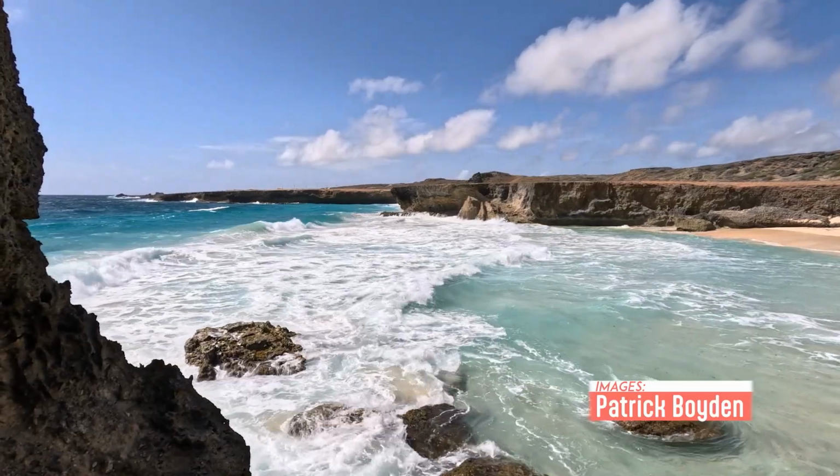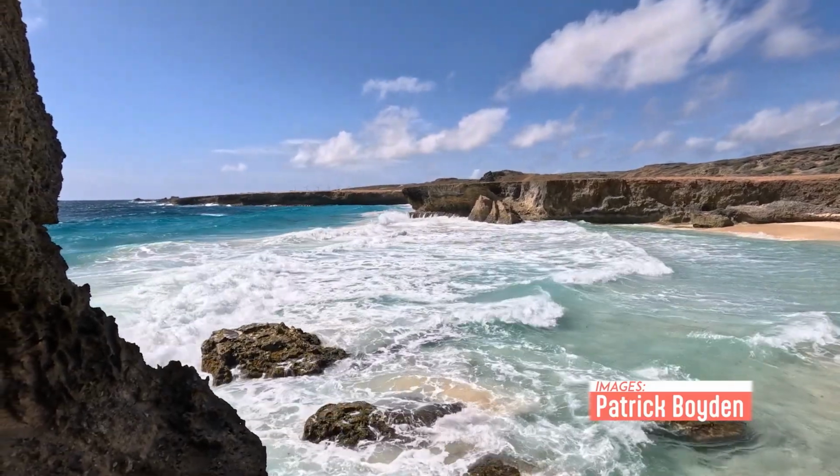So what's really beautiful about Aruba, Curaçao, and Bonaire is that they're surrounded by a succession of what we term as geologists, marine terraces. So these marine terraces are developed over thousands of years as coral reefs grow and follow sea level rise. The ocean rising and falling is a natural cycle.